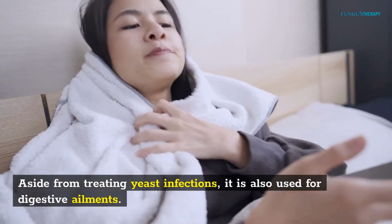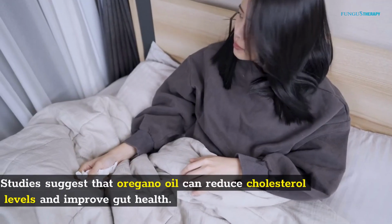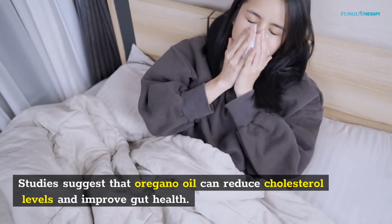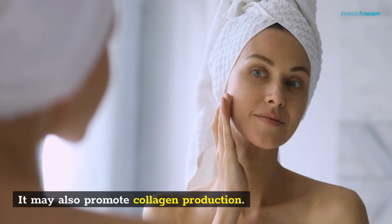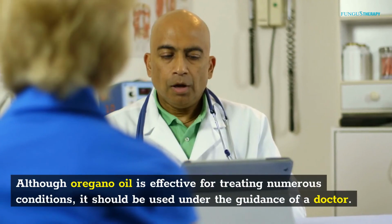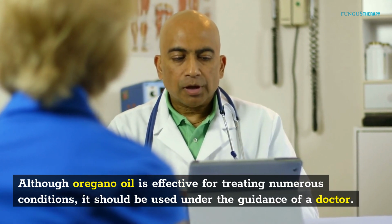Aside from treating yeast infections, it is also used for digestive ailments. Studies suggest that oregano oil can reduce cholesterol levels and improve gut health. It may also promote collagen production. Although oregano oil is effective for treating numerous conditions, it should be used under the guidance of a doctor.